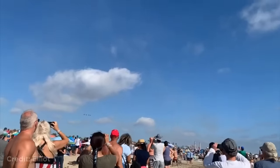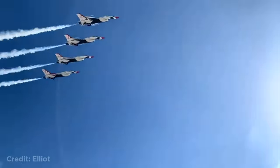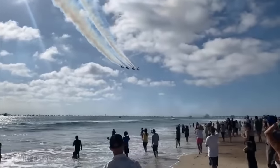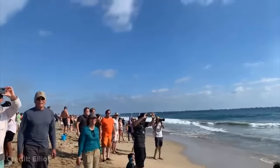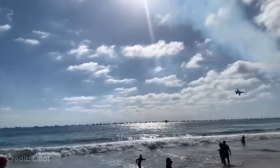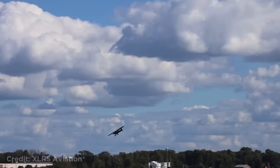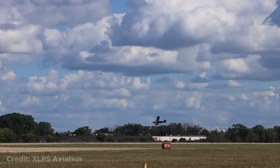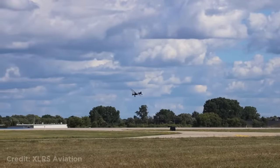This is the US Air Force Thunderbirds flying very low over a beach. This Piper Cub pilot is actually very skilled, but during this air show act, he tried to fly as bad as possible, resulting in two wing strikes.